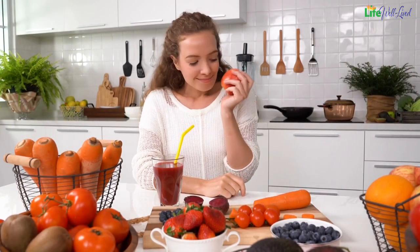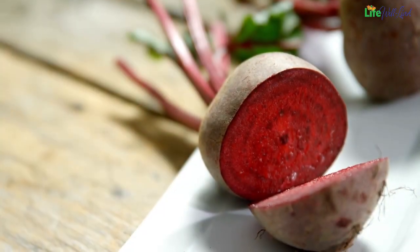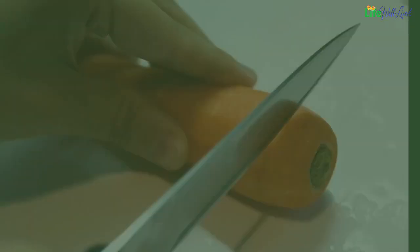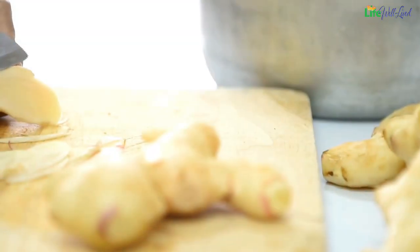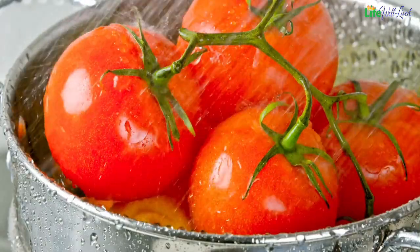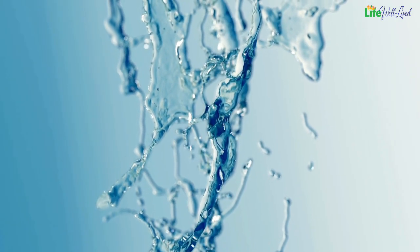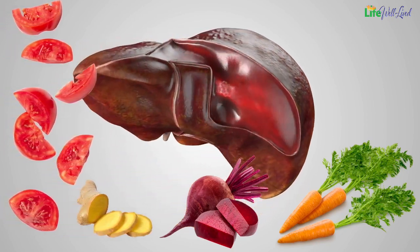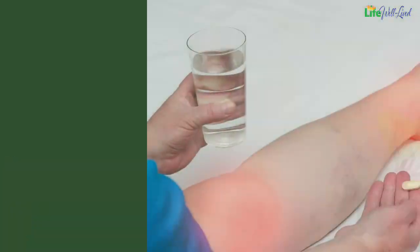In today's video, we will share with you a powerful natural recipe to cleanse your liver and blood. This not only helps boost overall health but also improves the condition of your liver and blood, two crucial organs for our well-being. The ingredients are very simple: 1 beetroot, 1 carrot, ginger, parsley, tomatoes, and 70 milliliters of water. First, let's explore the amazing benefits of these ingredients for your liver and blood.